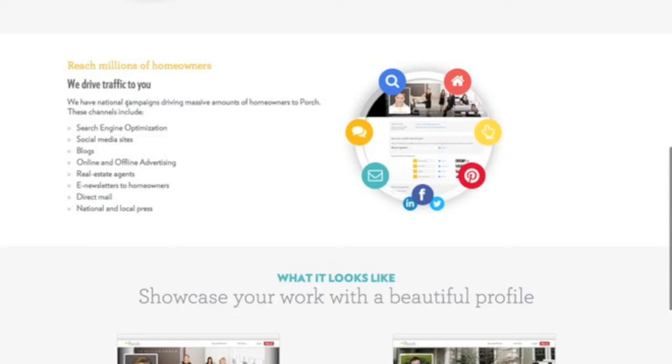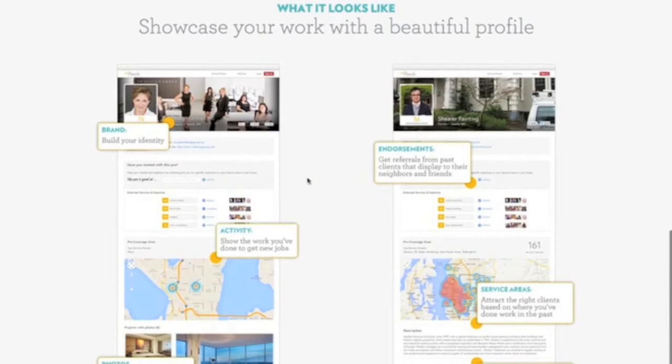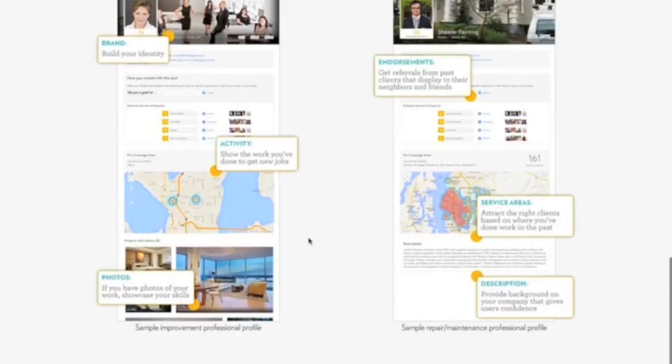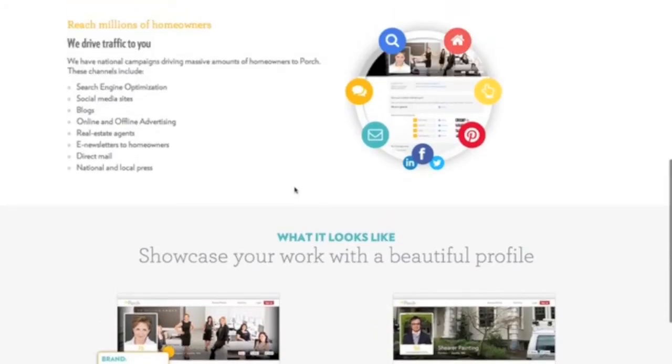They have national campaigns driving massive amounts of homeowners to Porch, and these channels include search engine optimization, social media, blogs, online and offline advertising, real estate agents, newsletters, direct mail, and national and local press. Okay, that's all well and good. Here's what your page looks like, and that's fine. Again, I want them to be coming back to your website.